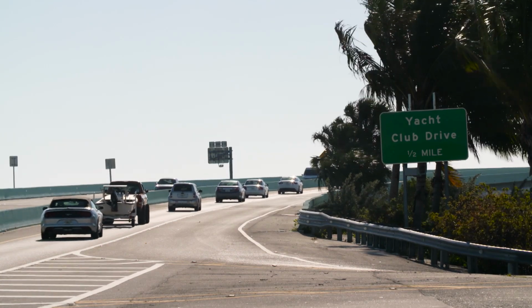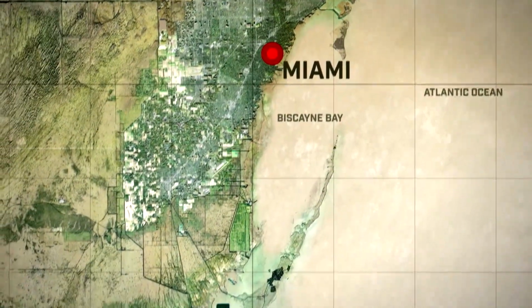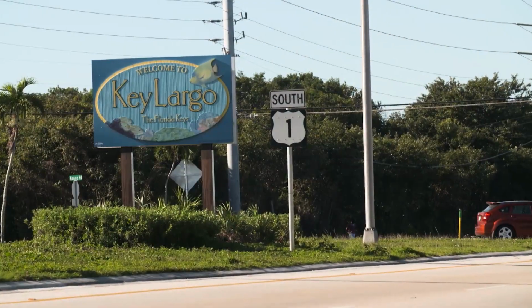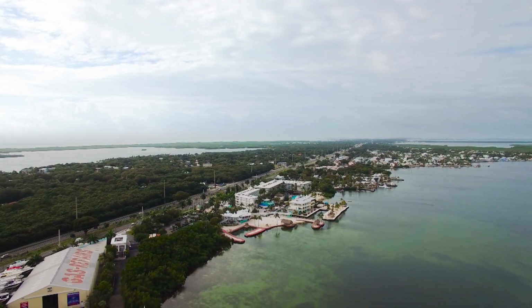When you leave the mainland and you head south on the overseas highway, one of the first islands you hit is Key Largo, and it starts about mile marker 106. Key Largo has a lot of different options fishing-wise. You can go to the west and northwest and hit the mainland where the freshwater meets the Gulf and fish for snook, redfish, tarpon.